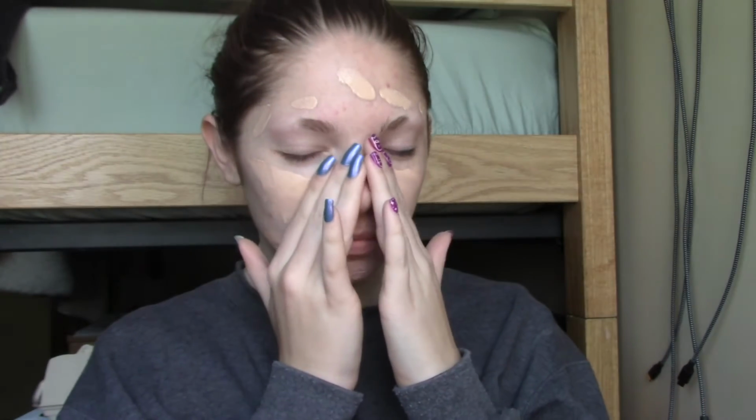I don't wear foundation on a daily basis, when I normally do my makeup. Oh my goodness, I'm so scared now. Normally I wouldn't do this, but my strategy, I'm gonna use my fingers, which I actually hate doing. Oh, I hate it so much. I hate it. But I feel like using my fingers, I'm gonna be able to tell better where I'm putting everything.